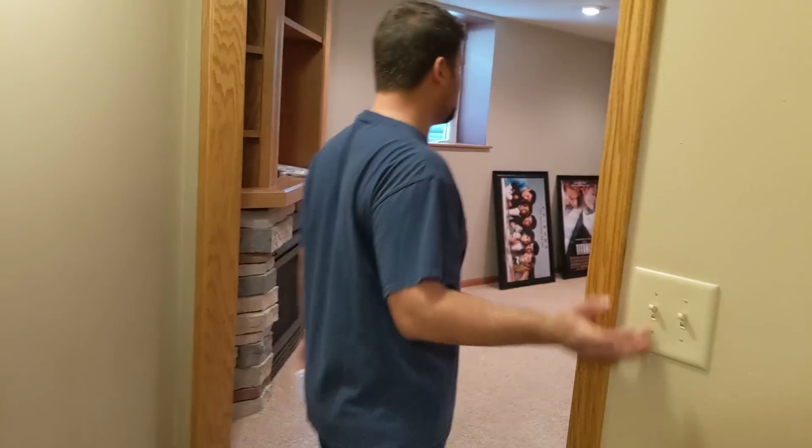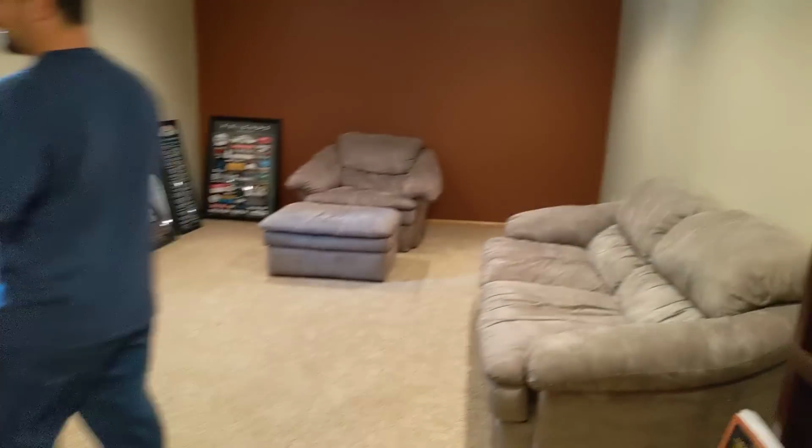And then we have the downstairs living area. We need to get a TV for it.